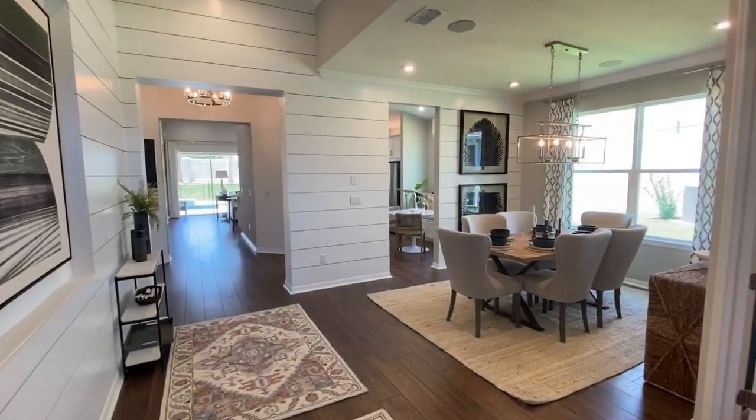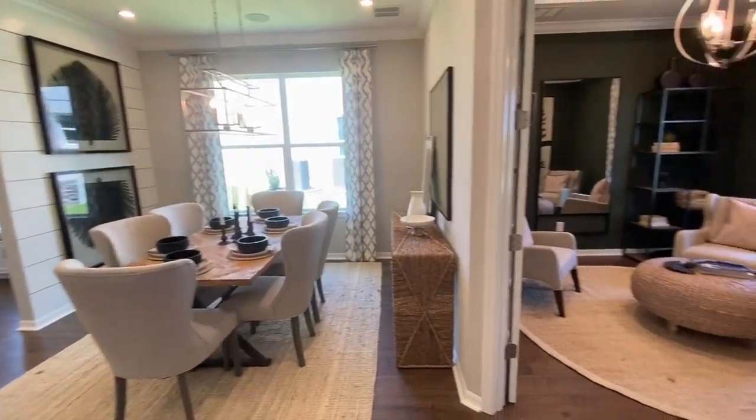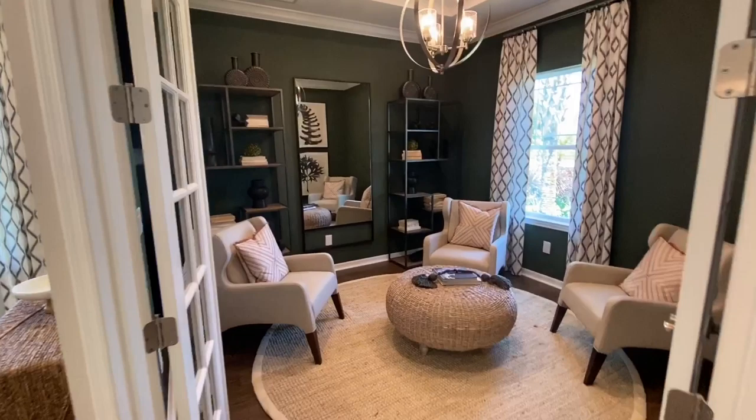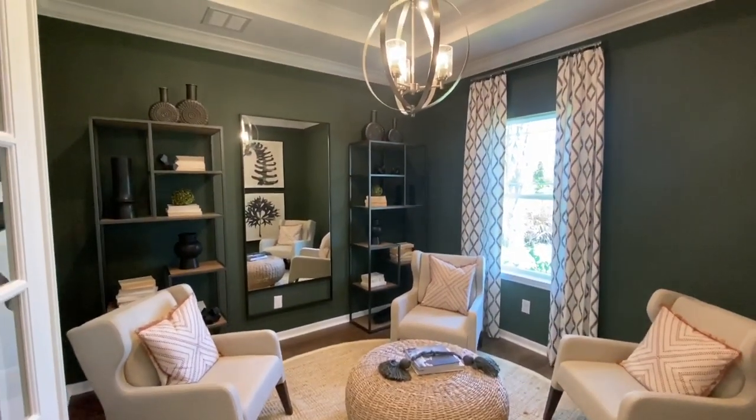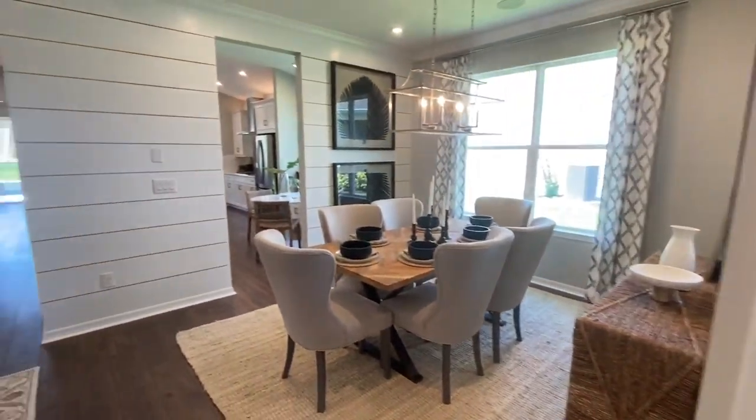It features three bedrooms, two bathrooms, and is 2,055 square feet. The base price on this one at the time of filming is $308,990. Again, beautifully decorated. So let's have a good look around.